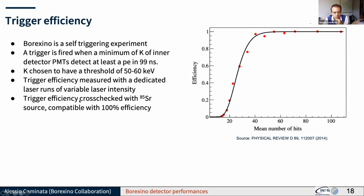And then with the laser source, making different runs with different laser intensity, we were also able to test the trigger efficiency, and we also cross-checked it with strontium-85 sources. For the energy range of the analysis, the trigger efficiency is compatible with 100%, because we chose a hardware threshold of the order of 50-60 keV, so well below our analysis threshold.